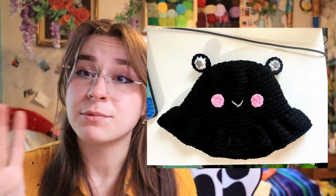I made, oh, this one was fun. This was an angry frog bucket hat. It was for a commission. Probably one of my favorite commissions. It was so much fun, and I know I have a picture of it, so I'll show it. And then this one was also a commission. It was a frog bucket hat, but with black yarn.